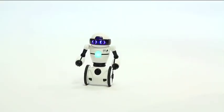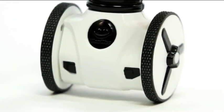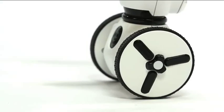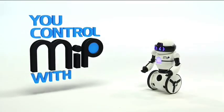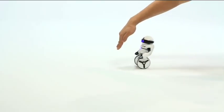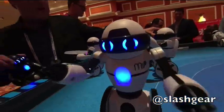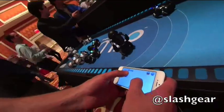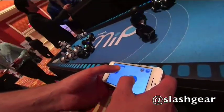MIP here is more of a made-for-fun toy rather than a learning toy, but oh boy, what a toy! It's a balancing robot that you can control from your phone. You can control it manually and in real time from your iOS or Android phone, or draw paths for it to move on, get it sparring or racing or dancing with a fellow MIP robot.